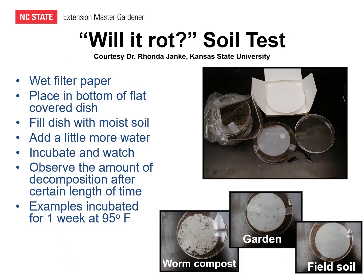One example of that is you can do the Willett-Rott soil test. I learned about this from Dr. Rhonda Yankee. She was one of my instructors when I was a master gardener student in the state of Kansas. And this shows you an example of what you can do at home. You can take some actual filter paper that you would use in a laboratory, or you can use paper coffee filters. Place in the bottom of a flat covered dish. Fill the dish with moist soil. Again, you want it to be moist, not wet. You can add a little bit more water if you want. And then incubate it and watch what happens.